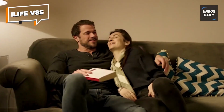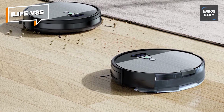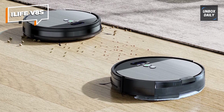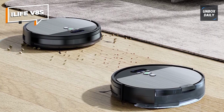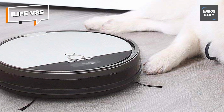And here's the kicker. The iLife V8 is equipped with a large water tank and an adjustable water flow system. You can customize the amount of water dispensed to match the level of dirtiness on your floors. So, no more overly wet or too dry mopping sessions. It's all about finding that sweet spot for a perfect clean.